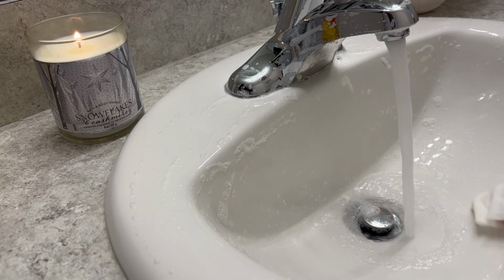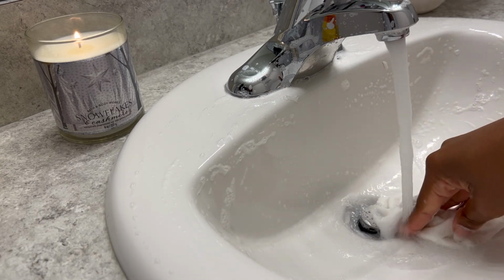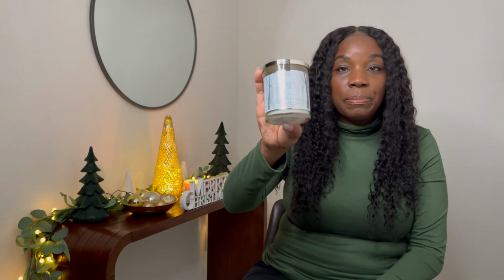Now you would think that it would smell sweet because of that, but to me it gave very nice and clean, giving nice and fresh, very demure, right? I love this one. I wish it came in a 3-wick, but I've never seen this one before. I didn't see it last year, but this one definitely spoke luxury, Snowflakes and Cashmere, coming in at number 3.